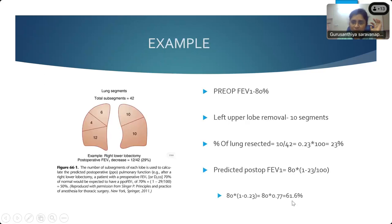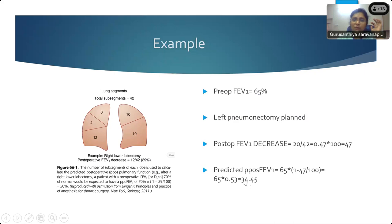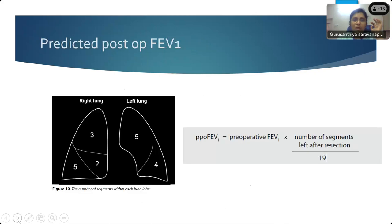So these are two examples: in one, the predicted postoperative FEV1 is 61.6%, and in the other, depending upon the preoperative FEV1, it is 34.45%. I don't know how many of us should follow this, but it is given in UpToDate, wherein based on the CT they have divided the lung. What isn't given in Miller is only advisable to follow. But if someone asks you if you know any 19-segment formula, then you can say this. It is given in UpToDate only, wherein the right lung is divided into 3, 2 and 5, the left into 5 and 4, where if the left upper lobe and the right lower lobe are removed, there is going to be a major morbidity. The predicted postoperative FEV1 is preoperative FEV1 into number of segments after resection divided by 19. So you just know this formula and that is enough.